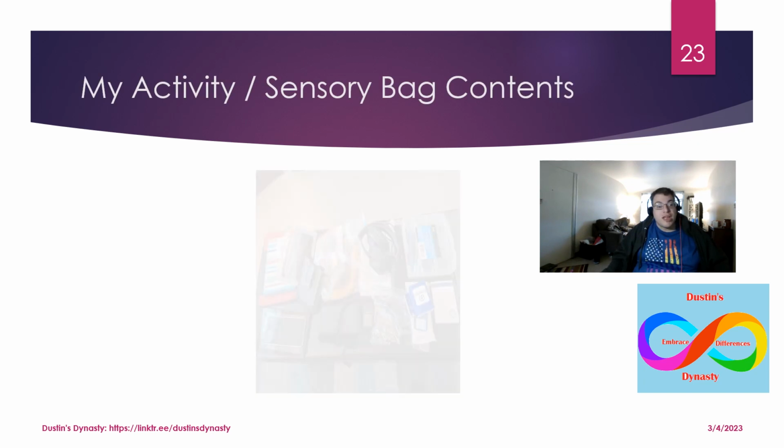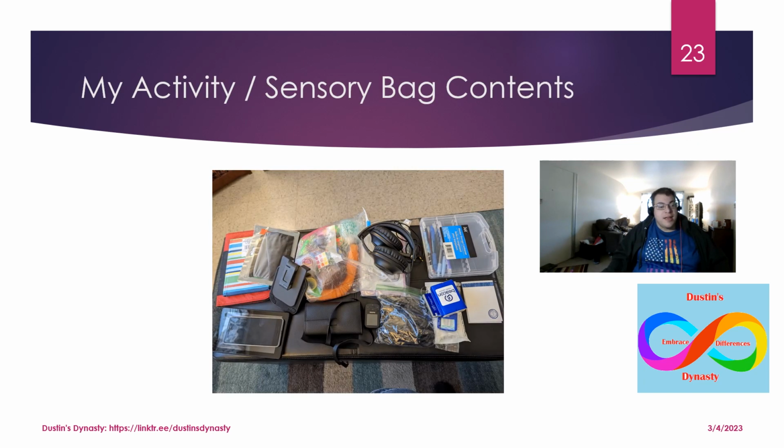So I want to show you a picture of my sensory bag. This is what it is now, compared to what it was last year when I prepared it. We learned from our experience last night and have some more ideas to prepare it even better. I'm going to go through it real quick with a quick pointer here.